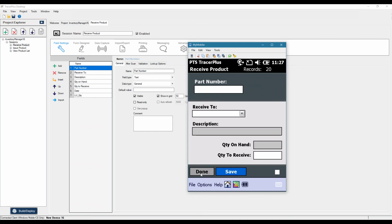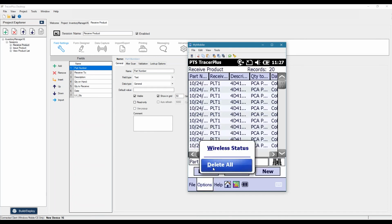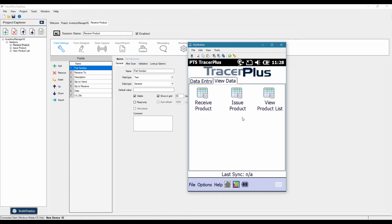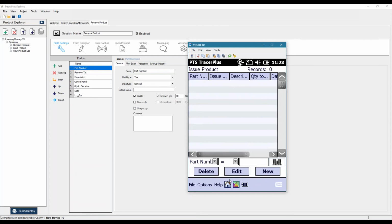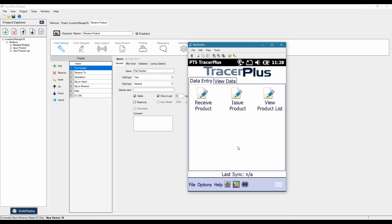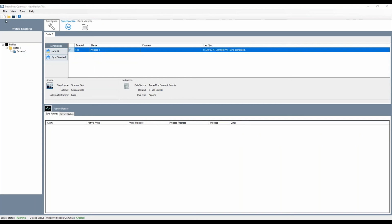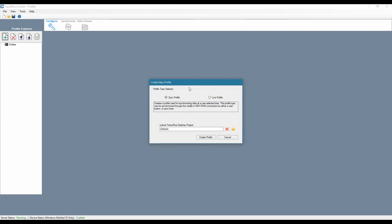So let me just clear this out. And what I'm going to do is actually show our Connect tool as well to show you how easy it is to actually sync data to the device as well as from the device. So I'm going to go ahead and open up our TracerPlus Connect software, which is available for free trial. I'm going to create a new project. And then what we're going to do is create a profile. So with Connect, it enables you to do syncing, or you can actually operate in real-time live mode. In this case, I'm going to do a sync profile.